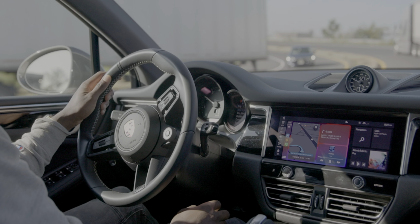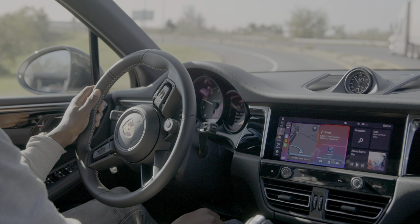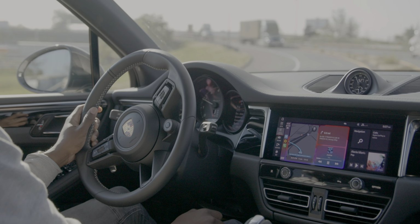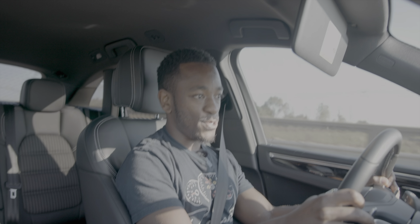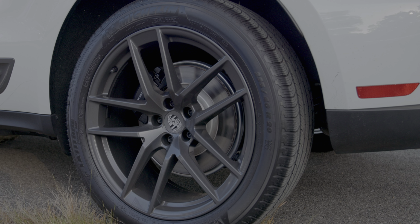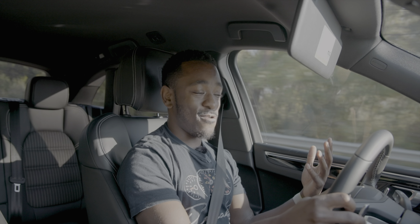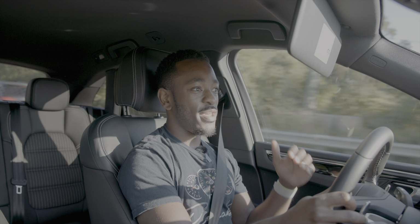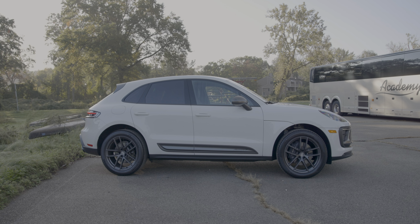So a part of this Macan T package is the Porsche Active Suspension Management System, and that makes the car sit a tad bit lower than you would find on a very base model Macan. You're also getting stiffer sway bars and 20-inch wheels all around with a 295 section in the rear as far as the width. So you're getting pretty wide rear tires, and I've never been in a crossover with sub 300 horsepower with a rear tire width like that. That's like what you find in a lot of high-end sports cars and supercars.